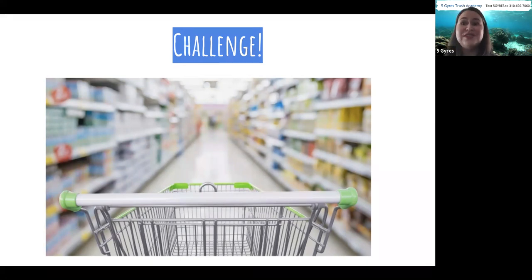I know in the past I've done a lot of wish cycling. Remember, whether something is recyclable or not mostly depends on where you live. So make sure to connect with your local waste hauler. They will be the absolute best resource to find out what is and isn't recyclable where you live.